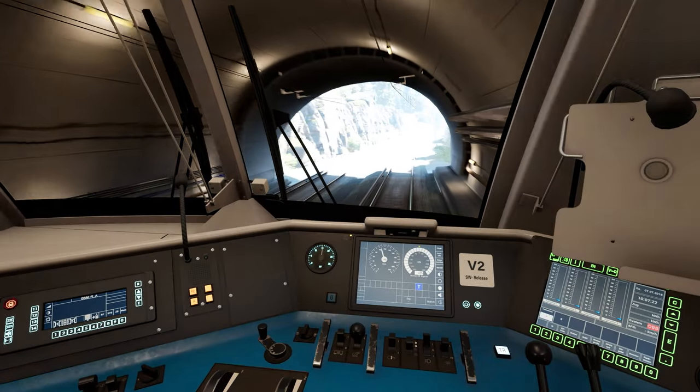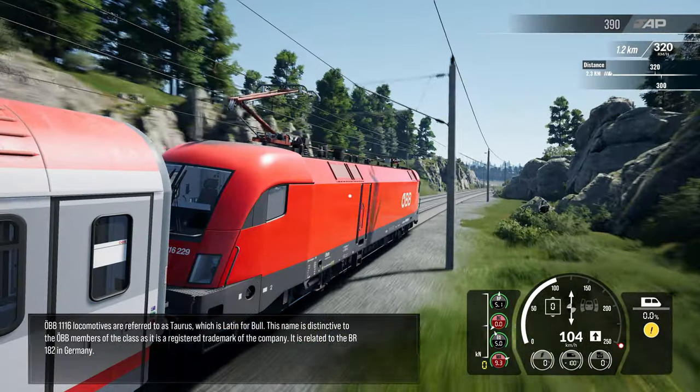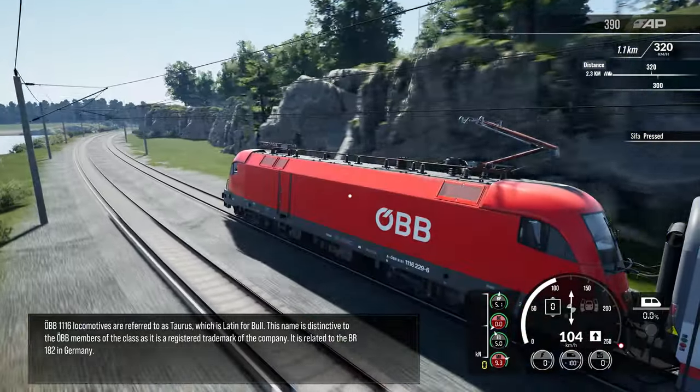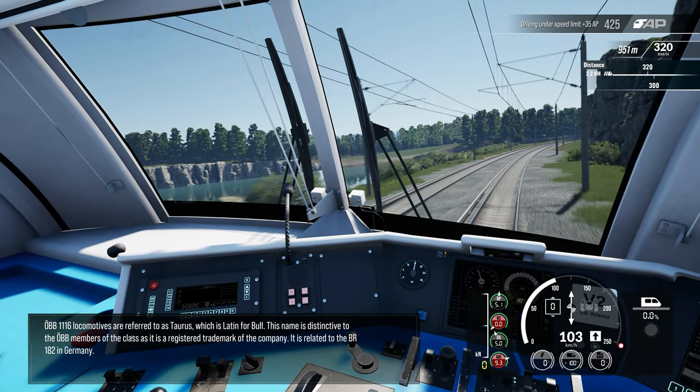ÖBB 1116 locomotives are referred to as Taurus, which is Latin for bull. This name is distinctive to the ÖBB members in the class as it is a registered trademark of the company. It is related to the BR-182 in Germany.